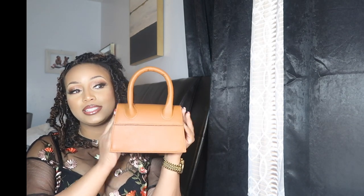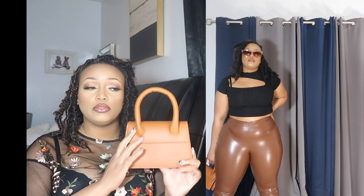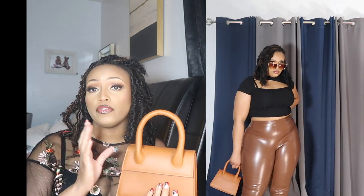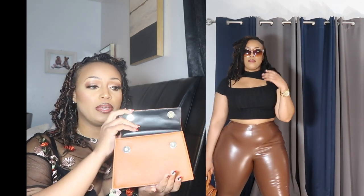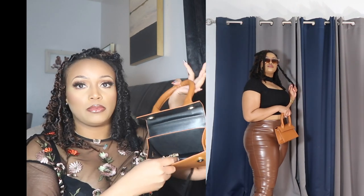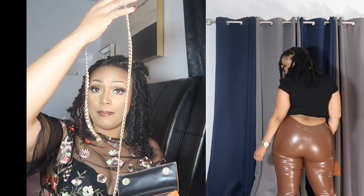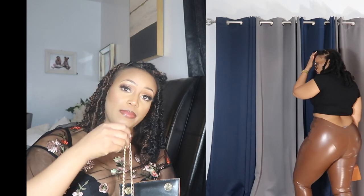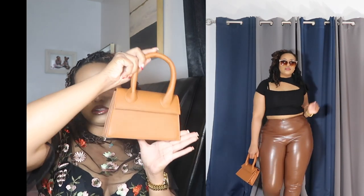First thing I got was this cute little purse, this little handbag. As you can see, it's nice and cute, nice and small, something to hold your phone, your money, cards, ID, and a cute lip gloss. You flip it open by just holding it like that, and you have this small compartment inside. The bag came with a chain. I most likely won't use this chain, but you can use it to make it a crossbody bag. So yeah, I thought that this was so cute.